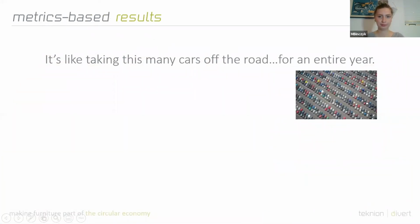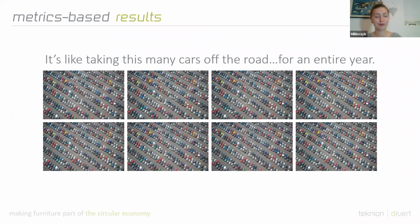So I did mention that once a project is complete, our customers will get a very detailed report about where all the furniture ended up. So thus far, we've been able to take off over 800 cars off the road from the projects that we've completed.